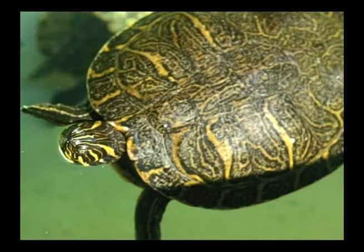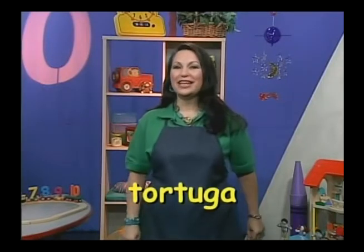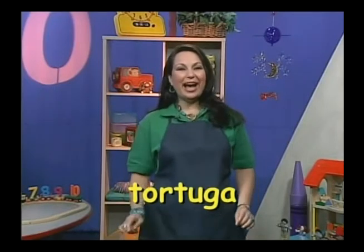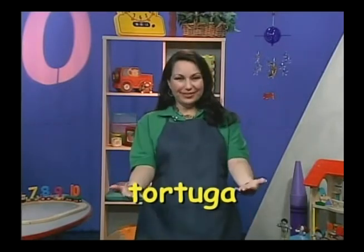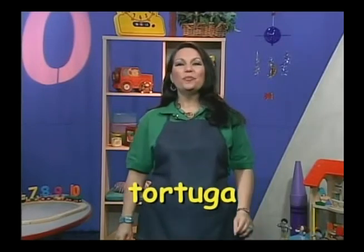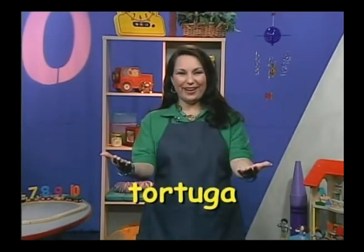Another animal that lives near el agua is the turtle. A turtle moves slowly on land, but in the water it can move faster. It can swim and dive too. The word for turtle in Spanish is tortuga. I'll say it again, tortuga. Now say the parts of the word after me. Tor, tu, ga. Let's say all the parts of the word together. Tortuga. Excelente. There is an island in the Caribbean Sea that is called Isla Tortuga, or Turtle Island. Long, long ago, Isla Tortuga was a hideout for pirates and their treasure.